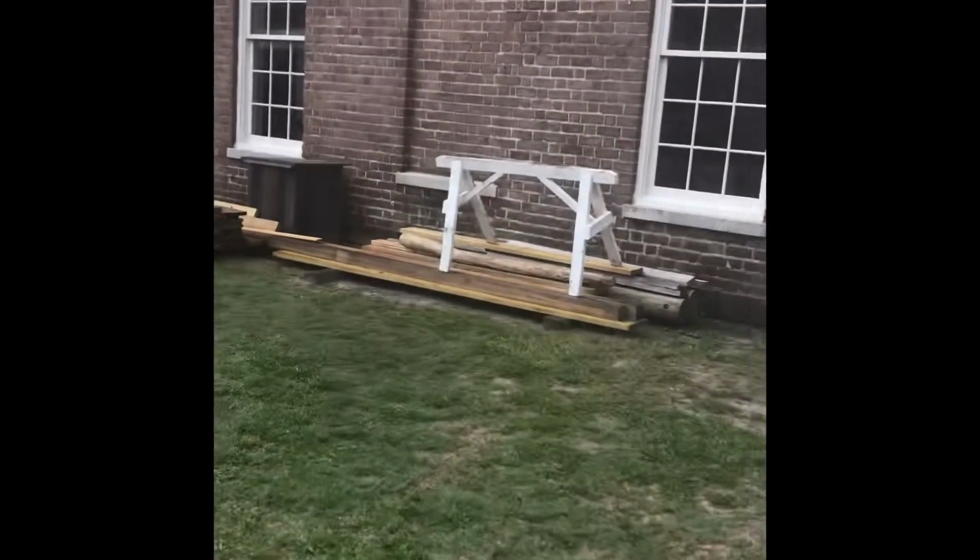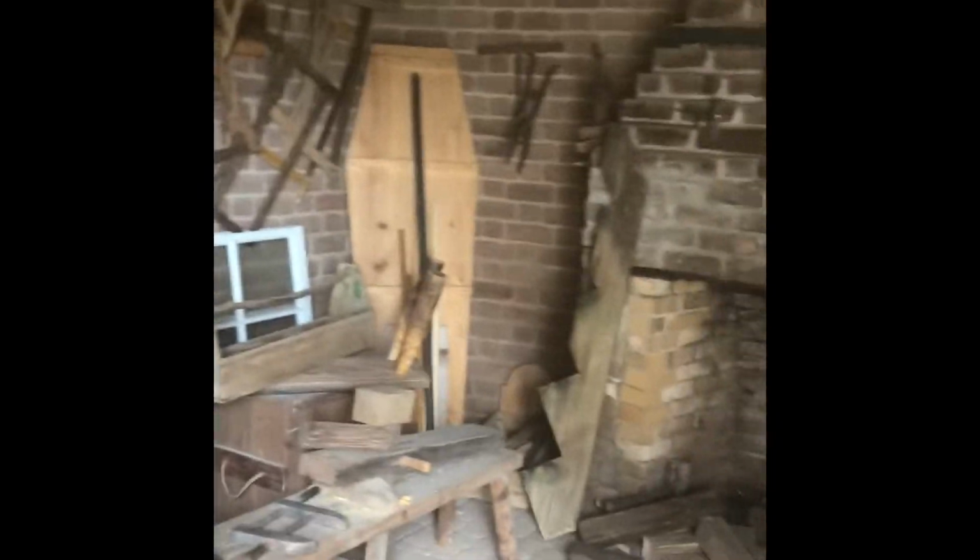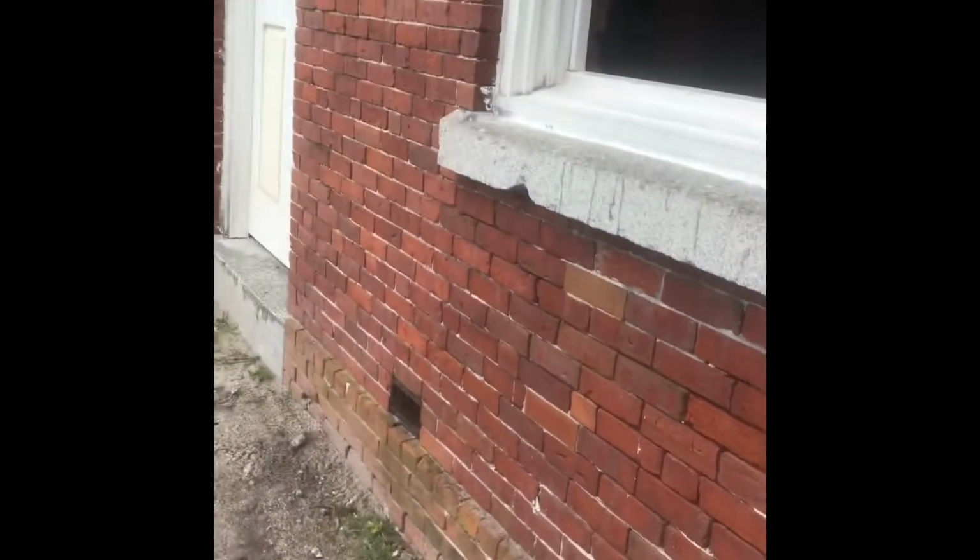Yeah, there's a lot of wood out here. Oh, and I guess they built coffins in here too. So now I'm heading on to the men's barracks, where enlisted men would sleep. Not the officers, because they were gentlemen.